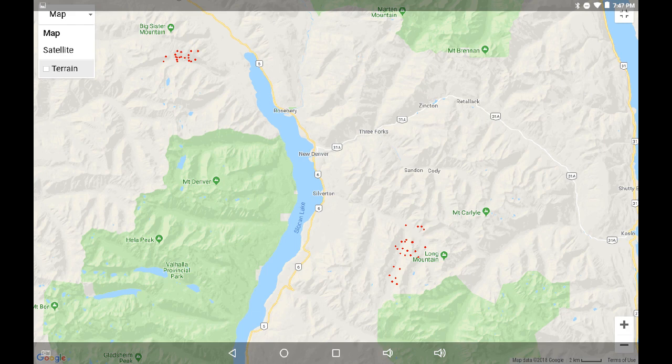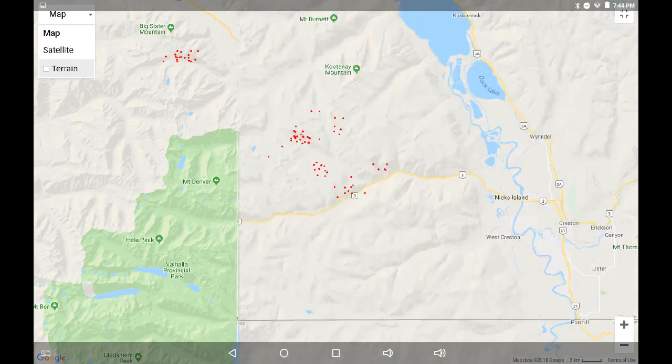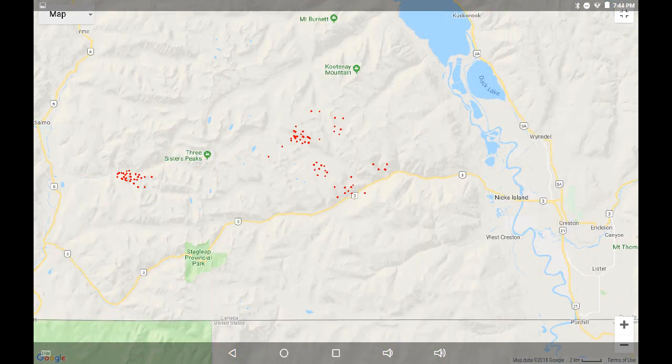That's actually more of a concern for me because of the prevailing winds moving from west to east. So we'll have to watch that one as well in case that starts to affect access into the area. We're back on Highway 3, moving eastwards towards Creston.